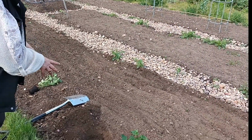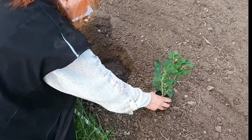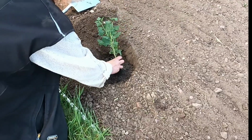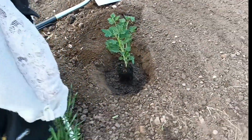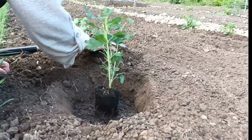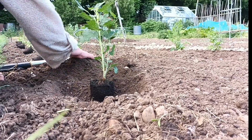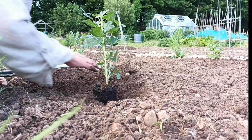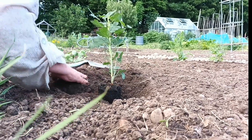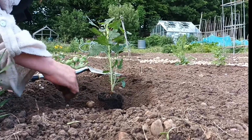So once the soil has gone in, the water has gone in even, not the soil. That should be about right. So now we can pretend we're a rabbit and we're making a burrow. You can tell I used to teach my kids how to garden. We'll play at being rabbits and filling burrows in.